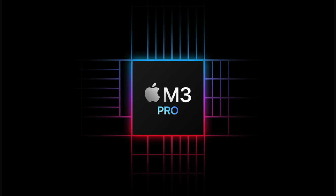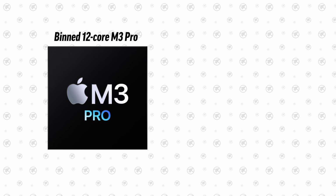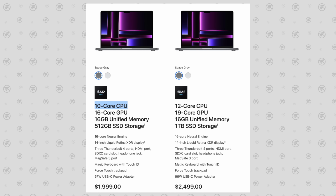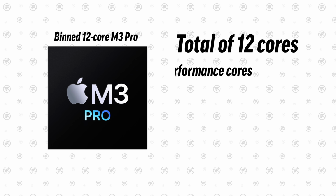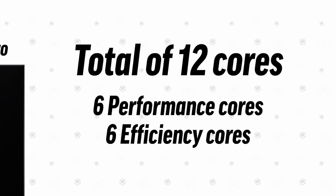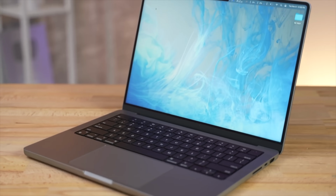Now moving on to the M3 Pro chip, this is where it gets very, very interesting. The base bin chip that'll be exclusively for the base 14-inch MacBook Pro is gonna have 12 CPU cores, 2 more than the base M2 Pro currently has right now. However, instead of adding 2 more performance cores, Apple will be adding 2 more efficiency cores. So there's gonna be 6 performance and 6 efficiency, which is a bit of a weird combination and weird choice from Apple, but it's probably to boost the battery life on the 14-inch MacBook Pro.